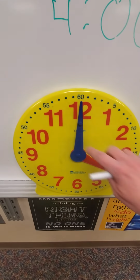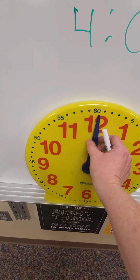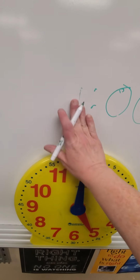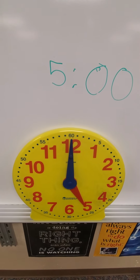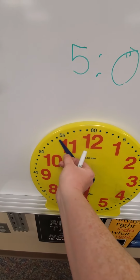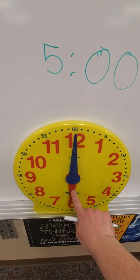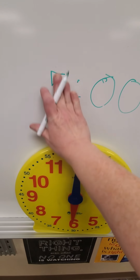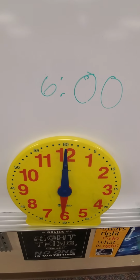Now, what time do you think it is right now? Say that answer in your head. Did you say this time? 5 o'clock. If you did, you are correct. Let's see what time it is now. Now what time is it? Our hour hand is pointing to the 6 and our minute hand is pointing straight up. Let's see if you get it. It is 6 o'clock. Good job.